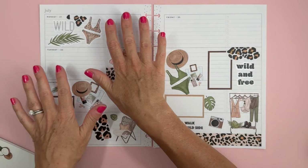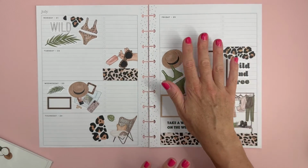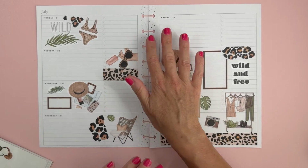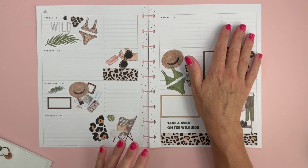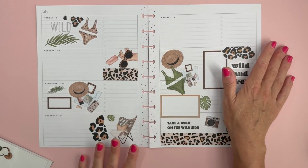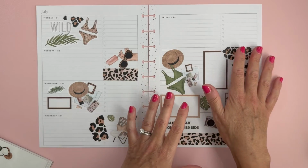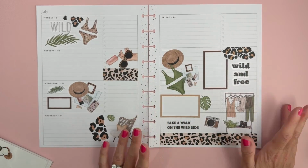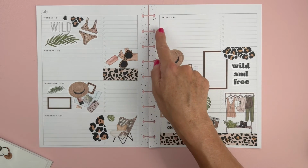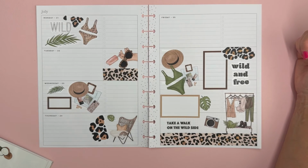We are gonna add the green bullets in, so that is gonna help with the green also. All right, now we just have Friday. And with Friday, I always have to kind of decide once everything is set which side I want the bullets to go on. I kind of change it up each time depending on what the rest of the spread looks like. And I kind of feel like I could go either way. I could put bullets here or I could put them here.